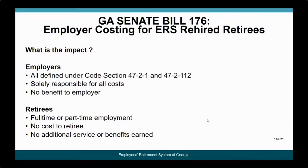What is the impact to retirees? The costs apply to current rehired retirees and future rehired retirees. That is, those people who retired under ERS. It also applies regardless of job status, that is full-time or part-time. There is no cost to the retiree. It is the sole responsibility of the employer, and the retiree does not accrue additional service or benefits.